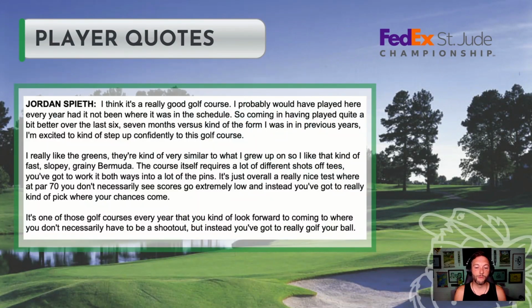Let's look at one more player quote, from Jordan Spieth. "I think it's a really good golf course. I probably would have played here every year had it not been where it was on the schedule. So coming in, having played quite a bit over the last 6-7 months versus the form I was in previous years, I'm excited to step up to this course. I really like the greens. They're very similar to what I grew up on. So I like that fast, slopey, grainy Bermuda. The course itself requires a lot of different shots off tees. You've got to work it both ways into a lot of different pins. It's overall a really nice test where at par 70, you don't necessarily see scores go extremely low. Instead, you've got to really pick where your chances come. It's one of those golf courses every year that you look forward to coming to where you don't necessarily have to be in a shootout, but instead, you've really got to golf your ball."